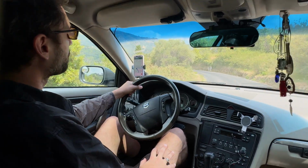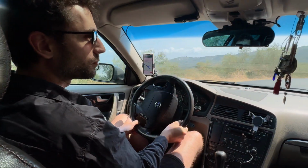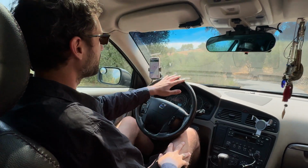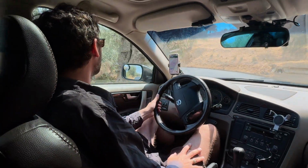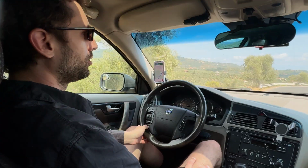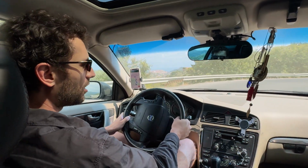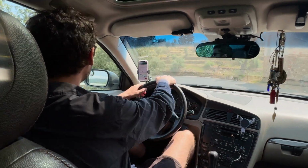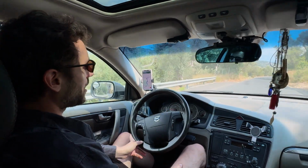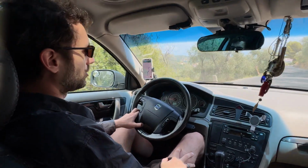But I think these engines, if maintained well, go up to 500,000, 600,000. I know a guy from a Polish Volvo XC70 group that's now in his 600,000s with this car and still running strong. So it is what it is. It's an amazing car, and you will not be too disappointed if you buy it in the right shape, or if you buy a piece of junk and you're ready to invest a lot of money into making it work properly.